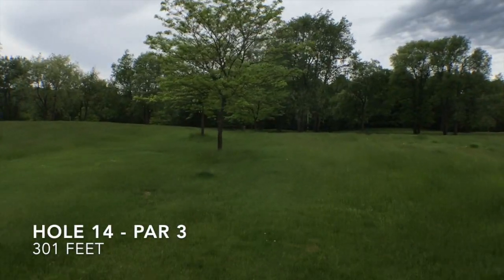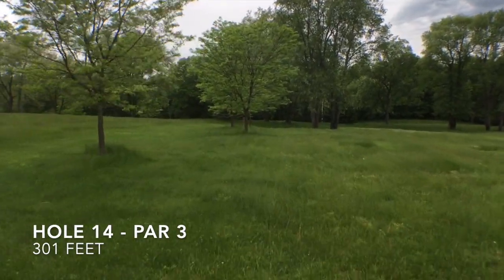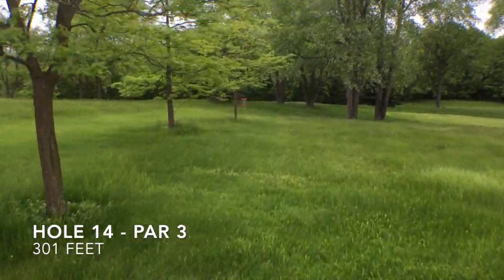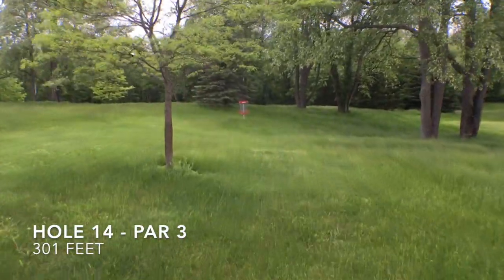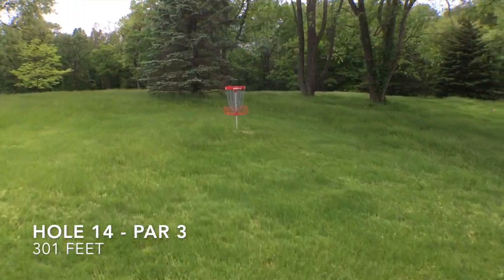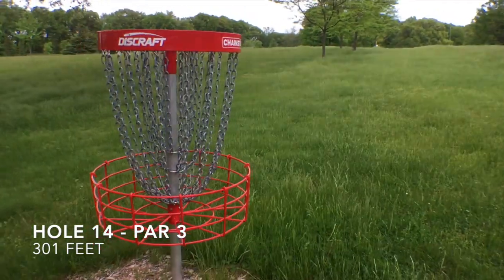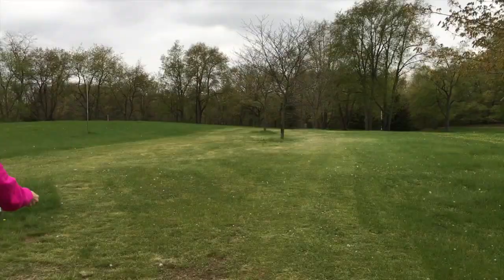Hole 14 now, par 3, 301 feet. This feels like a must-get hole on this course. You have these trees in the smack dab middle. You can go right or left of them, your choice, whatever your preference is. But this really feels like a must-get hole if you were playing this for a tournament. Exactly. No matter how you're shooting, if you're shooting really well, you just want to get this another birdie. If you're shooting terrible, you come up to the 14th hole, you're just like, oh, please, can I get a birdie finally? Yeah. So you just really want to get this one.